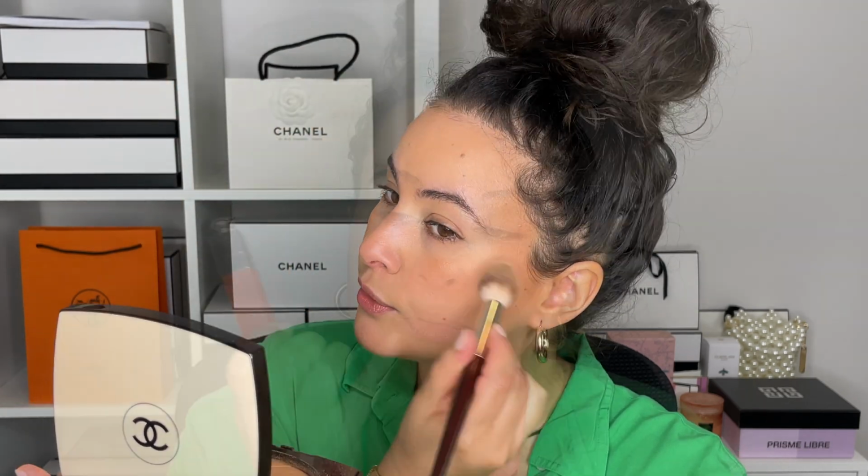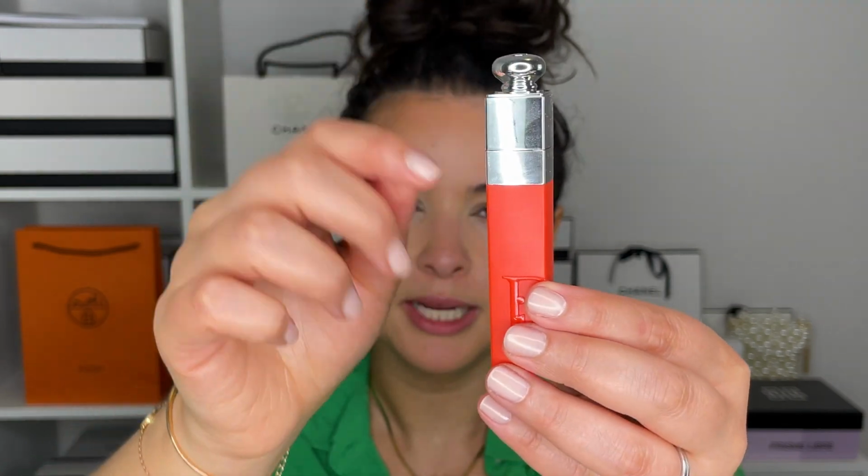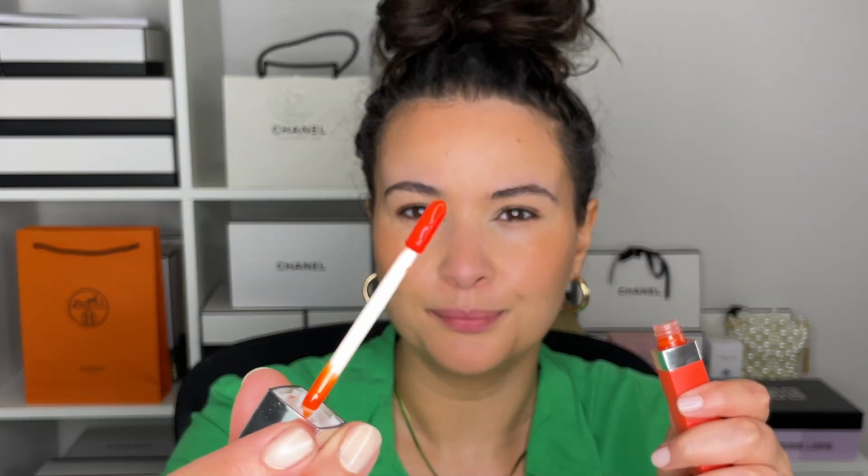It's so lovely. Now for the lip, I'm going into my Dior Addict lip tint. This is Natural Red Tangerine. It is a beautiful bright orangey red, but this is a lip tint. It's a lip stain. It's going to last all day, but you don't have to wear it very dark. You can really wear it very lightly as a lip stain. So it's just going to add a little bit of color. Just like this, like a flush of a little bit of orange.